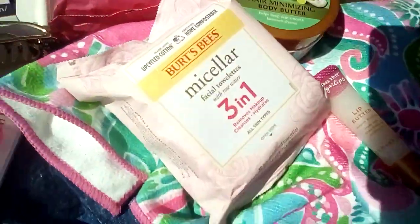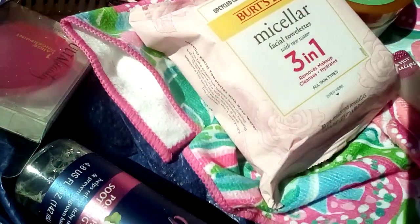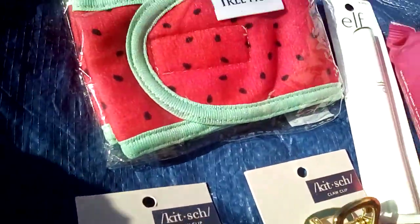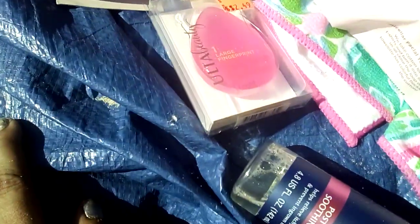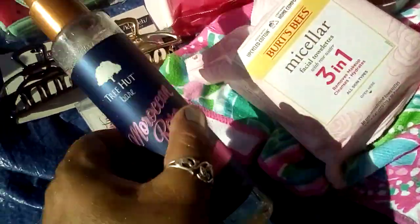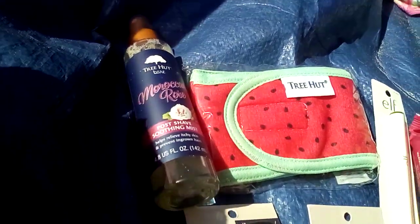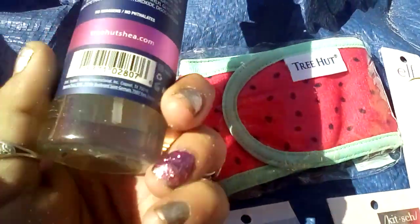We got Burt's Bees wipes, micellar and towelettes. We got some pitch clock clips. We got a cute Tree Hut headband, watermelon type. And then we got a silicone blender with the brand. And we got another Tree Hut, a Moroccan rose mist, which prevents itchiness in the skin.